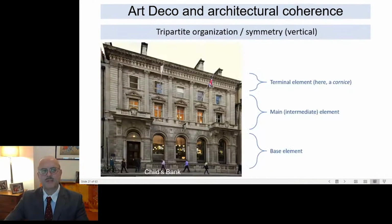Let's start with the tripartite organization. This is not an Art Deco building, as you can see. It's a neoclassical building. It's Child's Bank in Fleet Street. And it is vertically divided into three parts, as almost all classical buildings are. It has a base element, a main or intermediate element, and then a terminal element, which here is very simple. It's just a cornice.